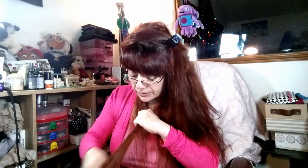Oh, look, now I've actually got a tangle here. And so what I do is that I carefully detangle it, carefully, so that I don't tear my hair. Because you don't want to tear the shaft of your hair, because then that's when you start to get split ends. And considering how often I cut my hair, not often at all, you don't want to give yourself split ends.